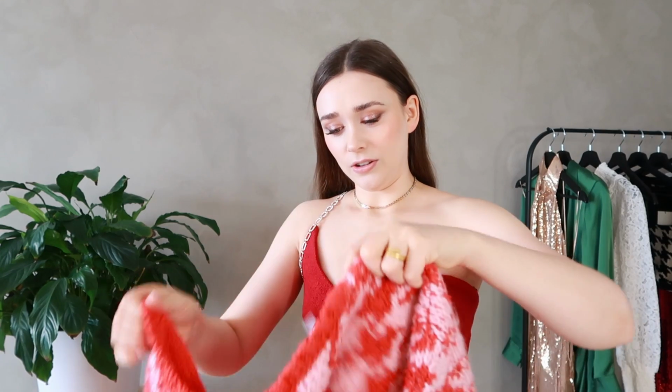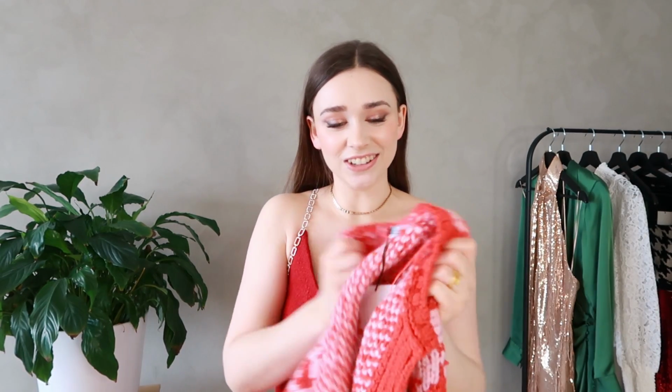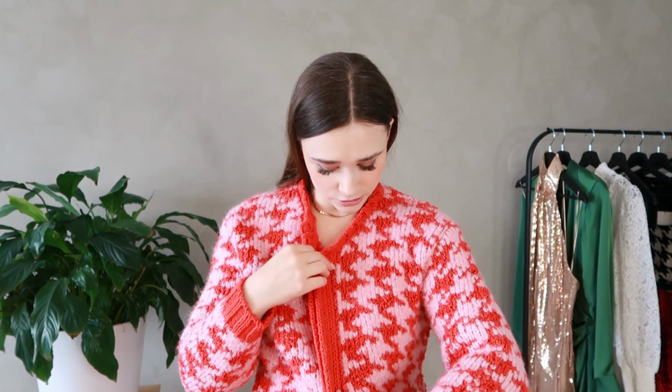I'm going to move on. I have a few knitted tops type of things, but I don't have any more bottoms to go through, so I'm just going to have something else on. I'm going to start with what I found the most exciting. I feel like this is almost on the edge of being an ugly sweater. This red and pink houndstooth cardigan. It is so cozy to touch. I'm just going to put it over here. Oh, it's so nice and soft. It doesn't have any buttons though. That's a bummer. I don't think I knew that.